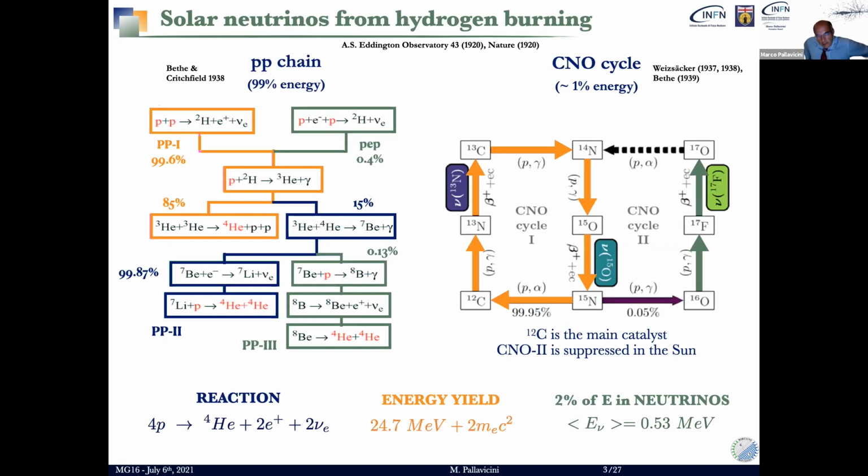So the key element is the picture on the left. I will not speak about the CNO cycle because it will be covered by others and it's not relevant for the electron survival probability measurement. What is relevant is the fact that the PP chain has several neutrino components, and these neutrino components have very different energies. The main flux is from the PP, which is very low energy, essentially below 400 keV approximately.